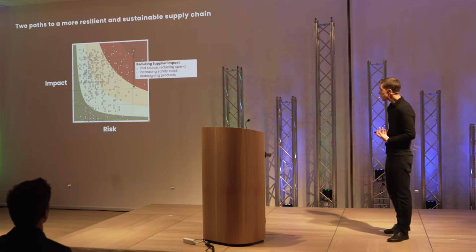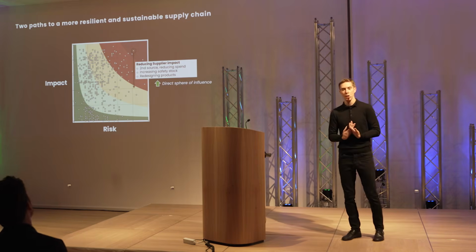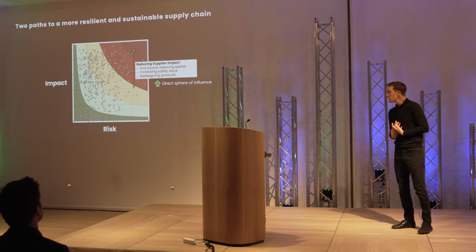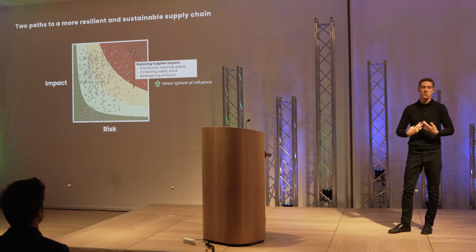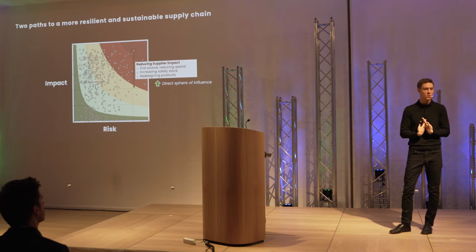And that is, at first glance, a more convenient way, because as the customers, you as the companies, that's in your direct sphere of influence. Reducing the impact, you have that in your hand. Because reducing impact means I reduce the importance of that supplier, or I reduce the strength of the relationship I have with that supplier.